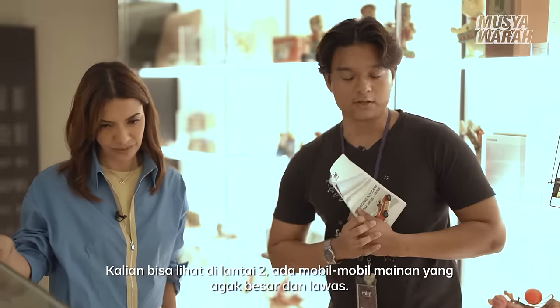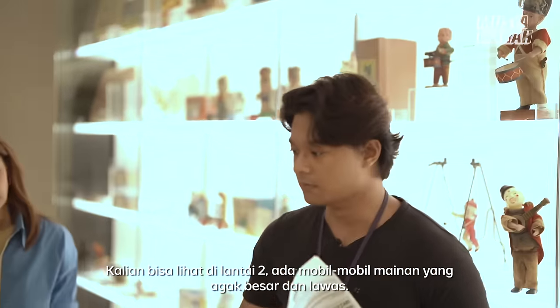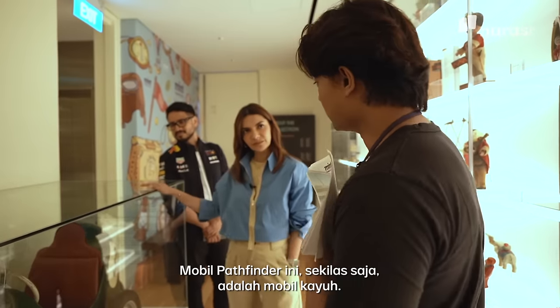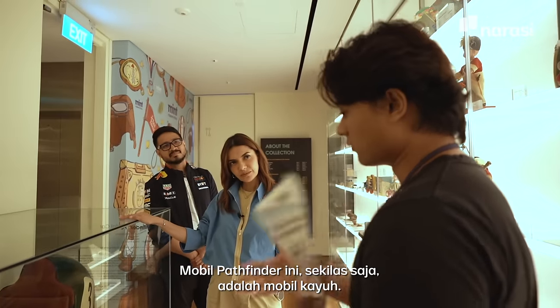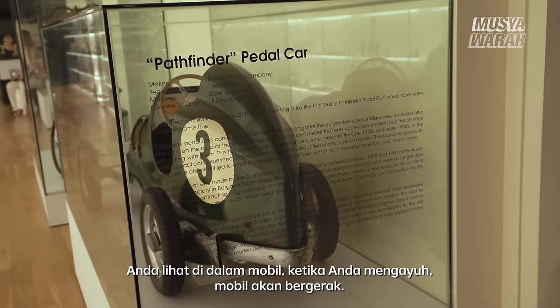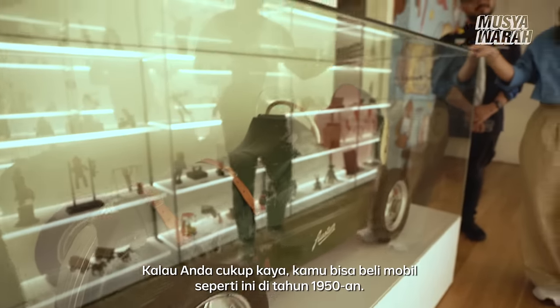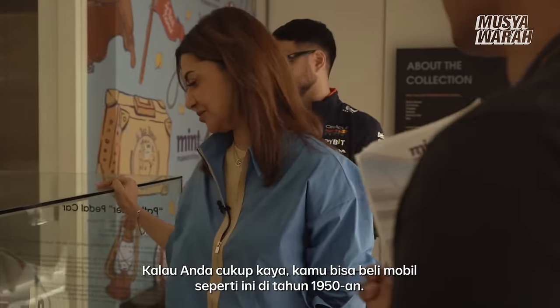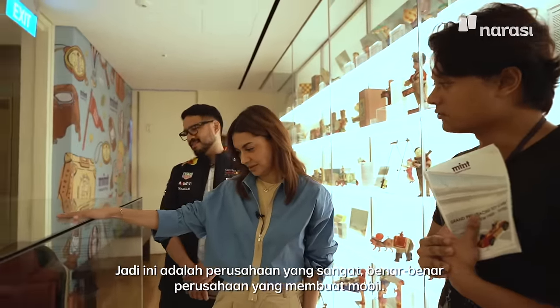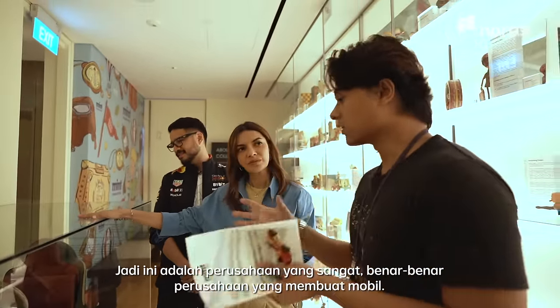Right. So if you look through a level, you can see some toy cars which are actually rather big, rather vintage. This Pathfinder pedal car, just a quick run through. It's just a pedal car. Inside the car, you start to pedal, the car will move. If you're a rich kid, only then you could afford this kind of car back in the 1950s. This was made by the Austin Motor Company, so it's actually a real company that made cars.